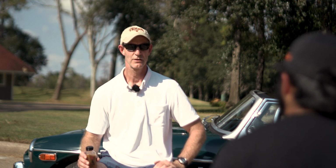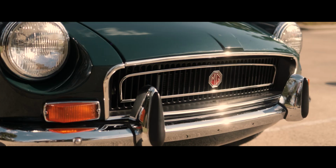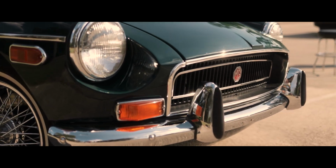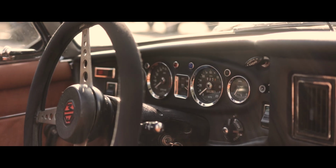Hey everybody, my name is John Gross, the owner of this 1972 MGB. I've had this car for just a few months now. It's actually got a long history with our family. We're almost the original owners.